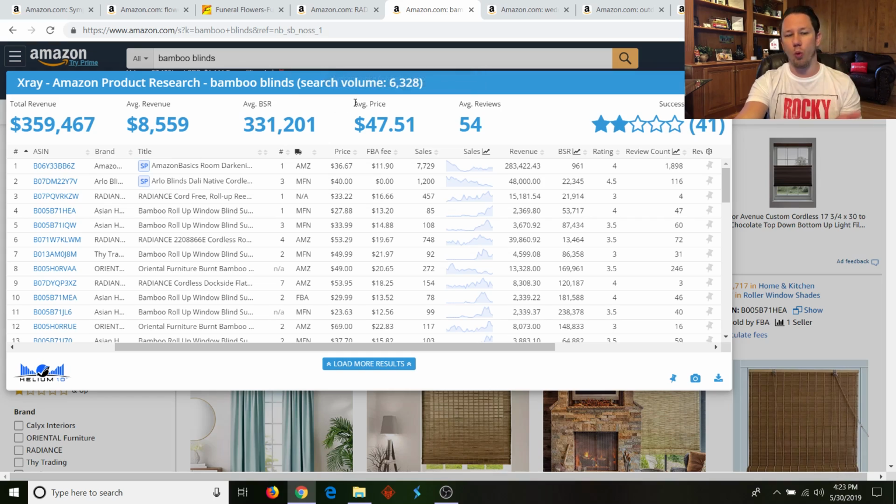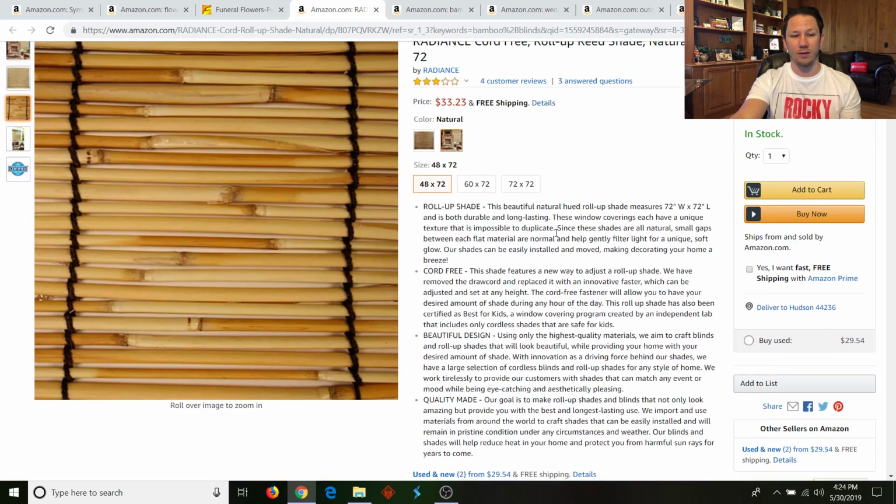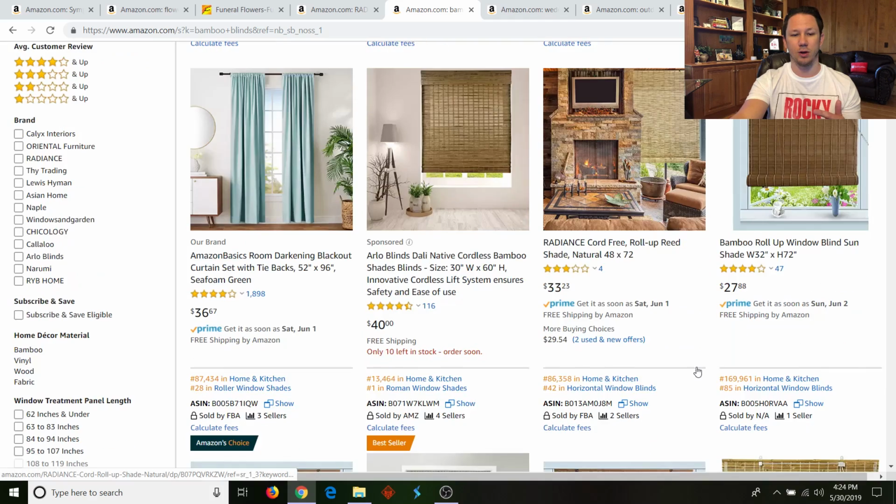And again, this is just 1 search, okay? You want to look for a product that has multiple ways to search for it. So, bamboo blinds, and then bamboo window treatments. I can't even think of what they would all be. Roll-up window blinds, bamboo roll-up window blinds. You can see some of the keywords right here. But this listing is number 1, and they don't even have it in their title, and their pictures aren't even that great. So this could be a great product for you to sell, or to go into a similar item like this.